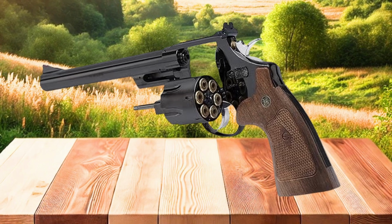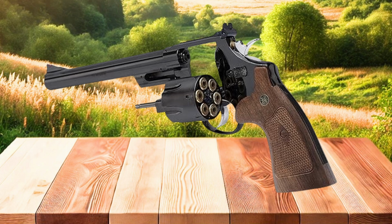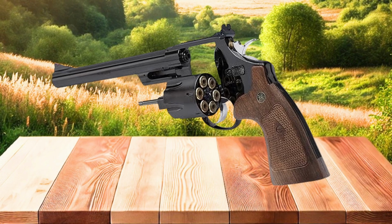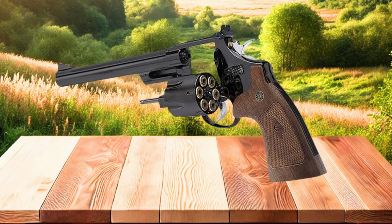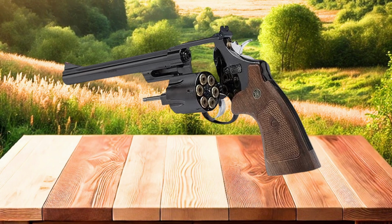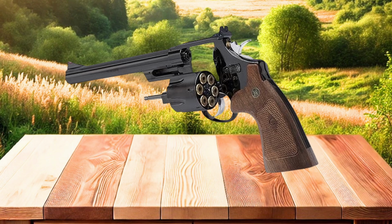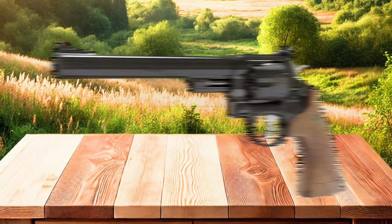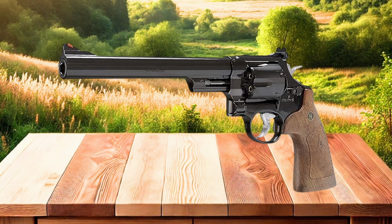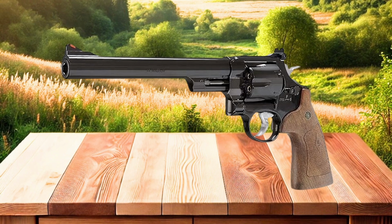The fiber optic sights make it easy to aim, even in low-light conditions. The 6-round capacity and easy-to-use loading system make it perfect for target practice or just plinking around the backyard. The best part? It's powered by a single 12-gram CO2 cartridge, making it easy and affordable to shoot. Plus, the .177 caliber steel BBs pack a punch, providing accurate and satisfying shots.